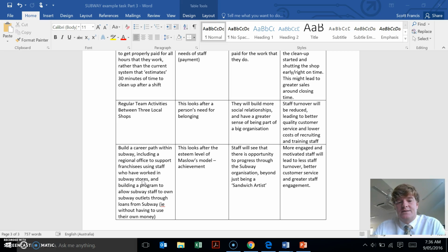So this looks at Maslow's level of esteem, this feeling of a sense of achievement, a sense of career in this case. And so from a staff point of view, they'll see there's an opportunity to progress through the Subway organisation beyond just making sandwiches. And that might be motivating for them. They might feel that there's a longer term connection with the business. That leads to, from a Subway perspective, more engaged, motivated staff, and they're going to stay longer, less turnover, and they're going to build better customer service skills. They're going to be prepared to work harder to meet the conditions of maybe getting a franchise themselves if they want to do that, and they're going to be more engaged in the business.